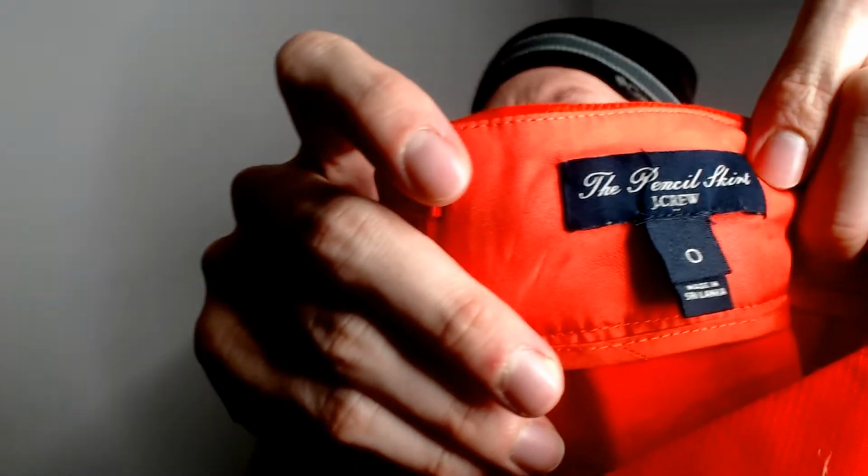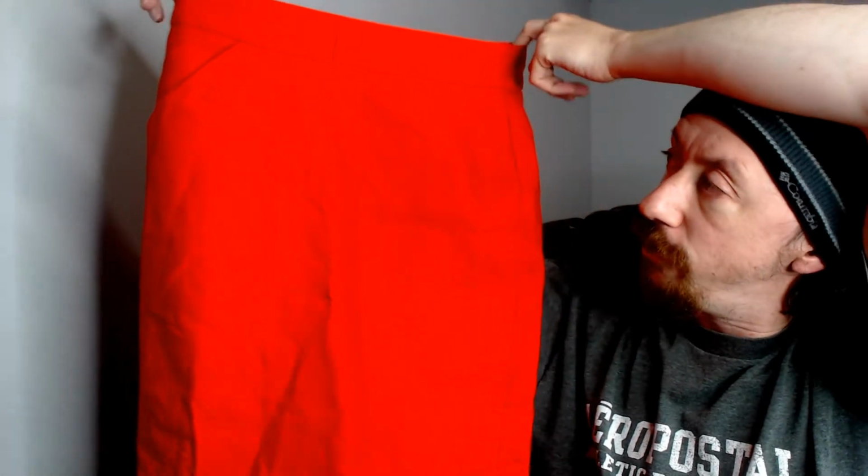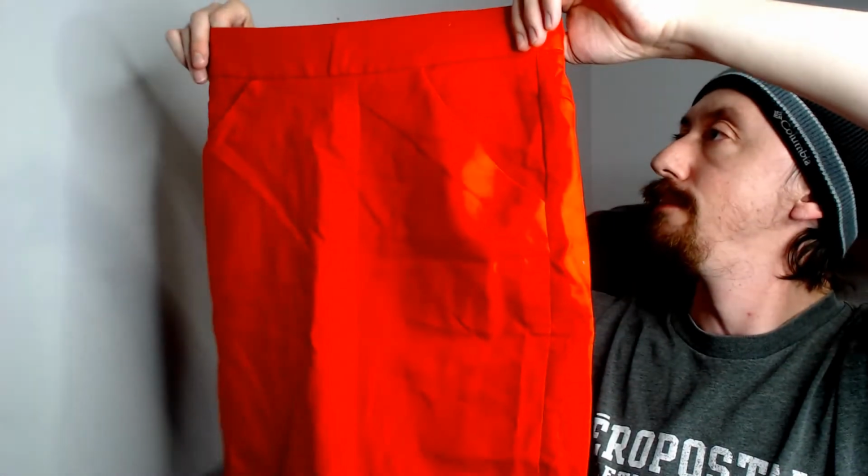All right, and up next we have a J. Crew. This is the pencil skirt. It is an orange skirt, and it's J. Crew, which does really well for us. It's probably the brand that we've sold the most of. It's a brand we get a lot of, so maybe it's not highest in percentage, but it's definitely something we sell a lot of.